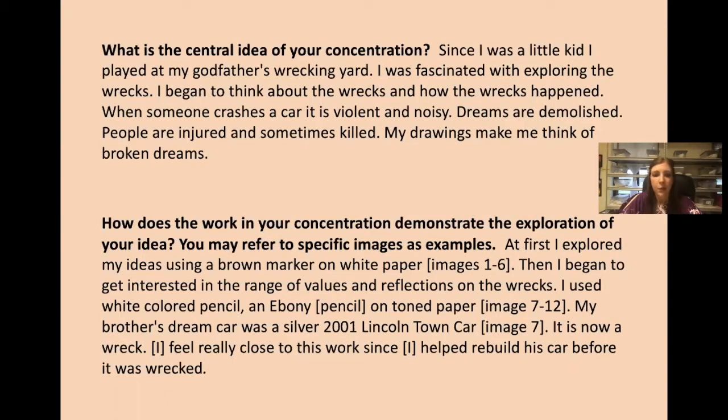At first, I explored my ideas using a brown marker on white paper. Then I began to get interested in the range of values and reflections on the wrecks. I used white colored pencil, an ebony pencil on toned paper, and an ebony pencil on toned paper. My brother's dream car was a silver 2001 Lincoln Town Car. It is now a wreck. I feel really close to this work since I helped rebuild this car before it was wrecked.